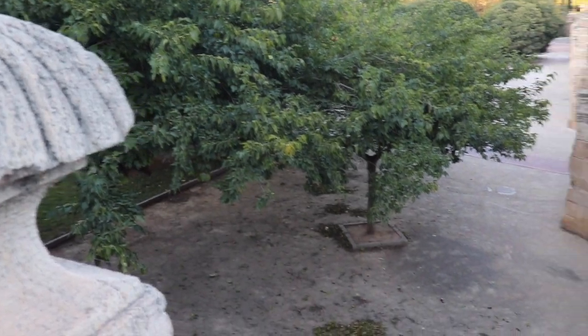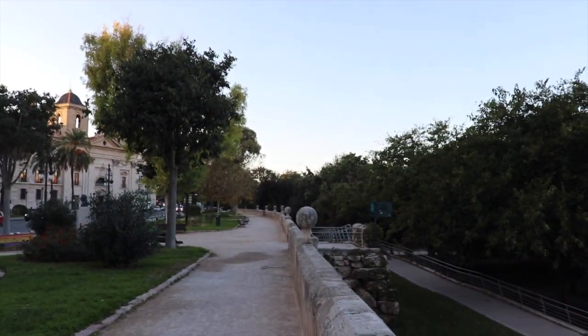River, but the river ran dry and they turned it into a park, so it literally runs the whole way down along the city.